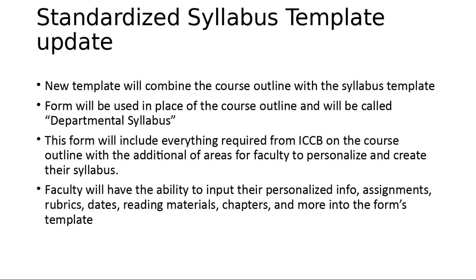Mm-hmm. Yeah, and I'm definitely for a form or template that is flexible. It includes what's in the board policy and what's mandated by ICCB and IAI, but it's flexible. And one of the things I think of is the topics, which match to those learning outcomes. But there are some topics that take me 2 weeks to get through, and then there are some topics that I get through in 1 day.